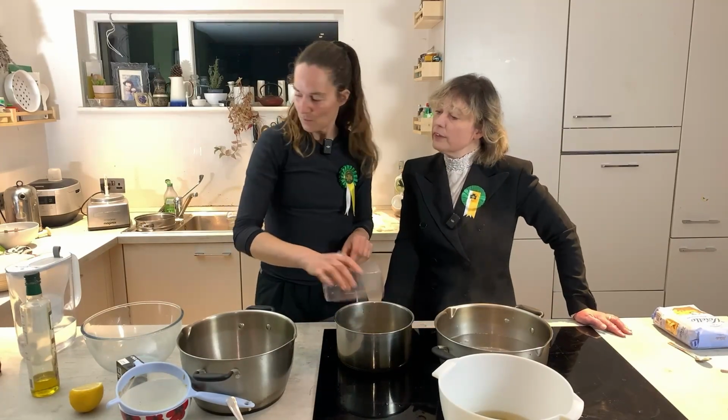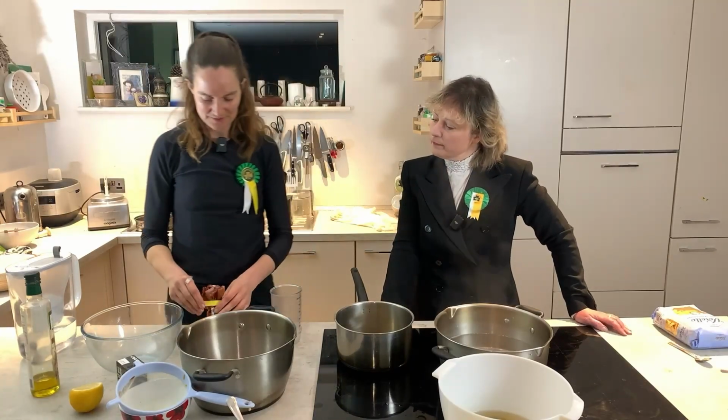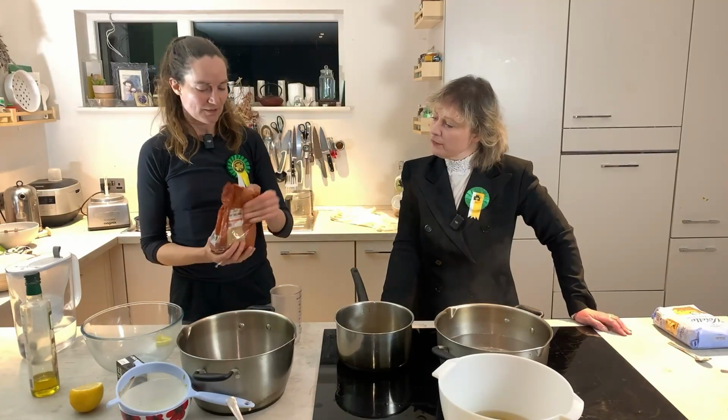White sugar? What kind of sugar? We're going to add brown sugar to make it even more beautiful and golden. You'll see now. So, light brown sugar?